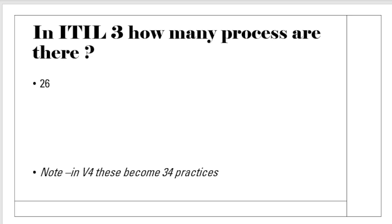Quick fire question, in ITIL 3, how many processes are there? 26. Again, just worth having in your back pocket. That's an ITIL 3 type question. It might be worthwhile adding a bit more information to your answer. Of course, in version 4, the terminology changes from process to practice, and the number also changes from 26 to 34. So if somebody says how many processes are there in ITIL 3, the straight answer is 26. But I do like to clarify that in version 4, processes become practices, and the numbers go from 26 to 34.